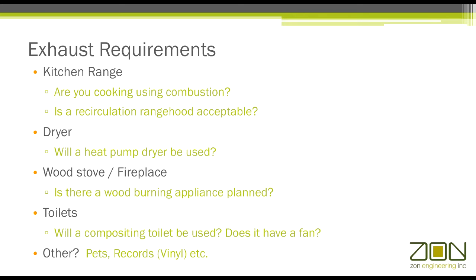And then other pets. I added that one after Andy's thing, but pets, records. We have a project where the storage room, we never put an exhaust vent in it. It's being used to store records. You open it up, and it's a good example where it'd be good to understand what the requirements are.